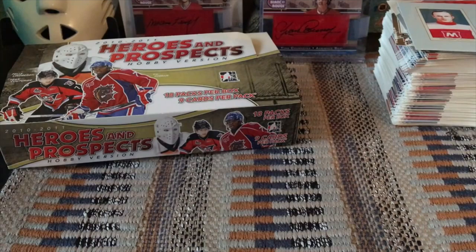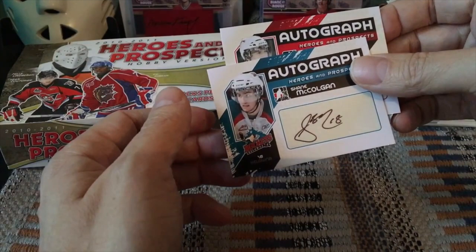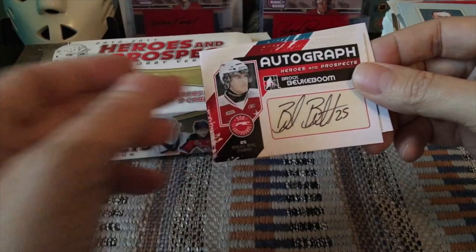The autos. I actually got two really low-end autos, prospects, if you will. So the Shane McColgan auto, and he was a fifth-round pick in 2011, and he played mostly with the Kelowna Rockets and Saskatoon, and he played with St. Thomas University. Then he went off to Germany to play, but he was not an NHLer, if you will.